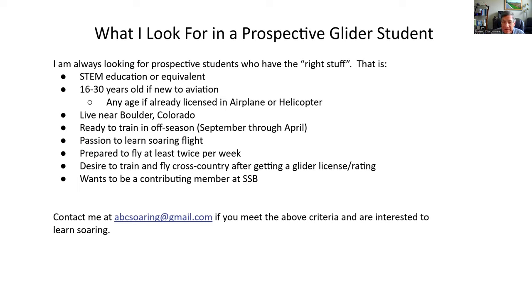Live near Boulder, Colorado. Obviously, you need to be in the area. Ready to train in the off season, and the off season would be September through April. When it's prime soaring season, I'm going to go soaring. I'm going to go fly my glider. That's the way it is. So try to plan to train in the off season. It'll be a lot easier to find an instructor, especially an instructor who flies cross country in the summer.